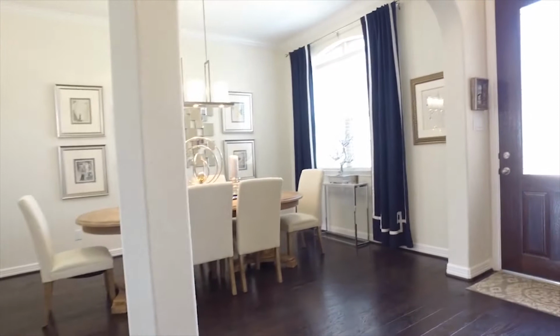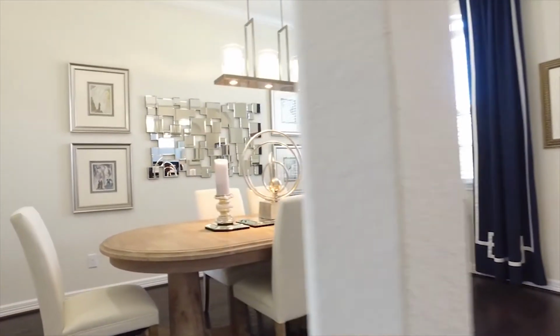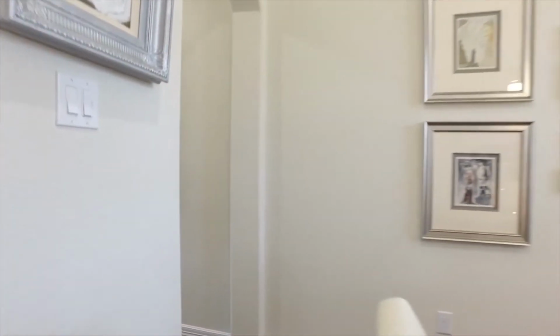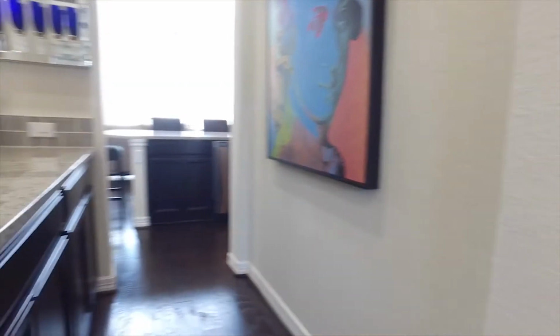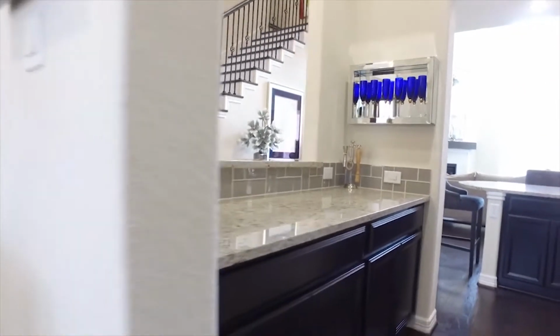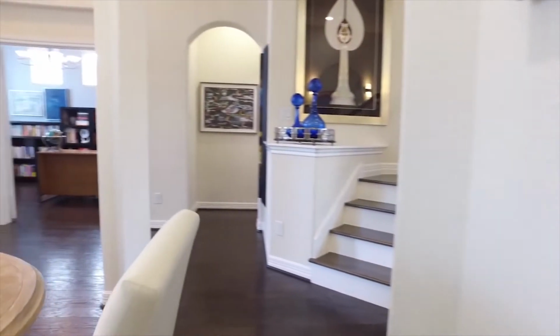Notice all the natural light. There's lots of big rooms and space, beautiful features. The floor plan and layout and ease of flow in the common areas are so nice. This home is a perfect example of where luxury and comfort marry one another under one roof.